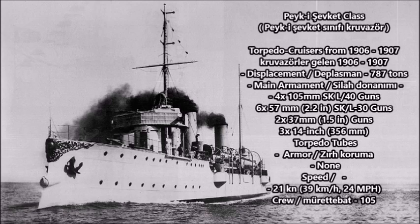And that is the Pik-i-Sevik class of torpedo gunboats, sometimes referred to as torpedo cruisers, that served in the Ottoman Navy from 1907 until the 1950s, actually. This class consisted of two vessels, the Pik-i-Sevik and the Berg-i-Sevik, which were constructed by the German Germania Werft manufacturing plant located in Kiel, Germany between the years of 1906 and 1907, and were delivered to the Ottoman Navy in the same year of 1907.